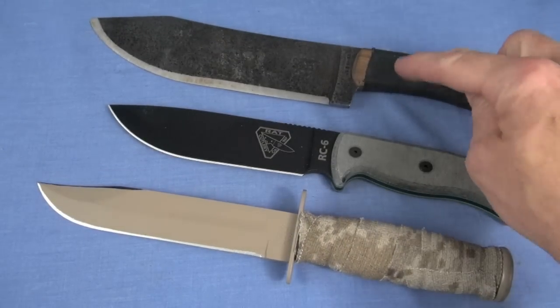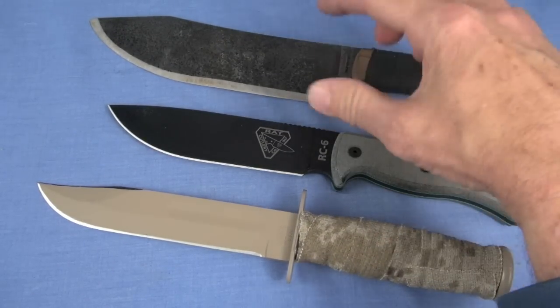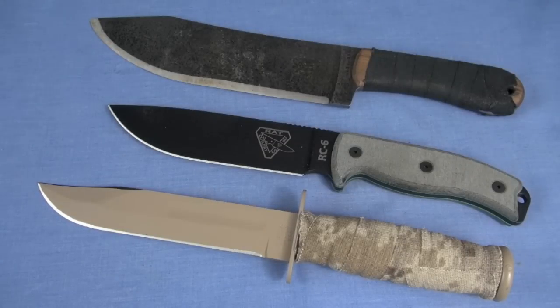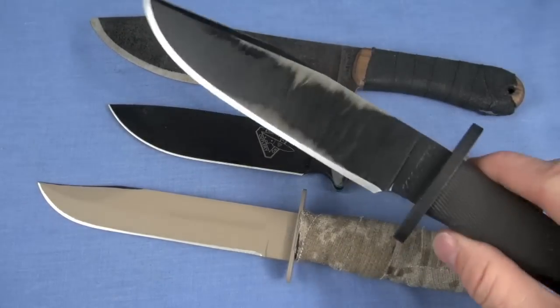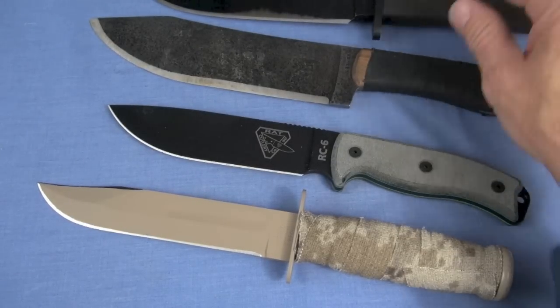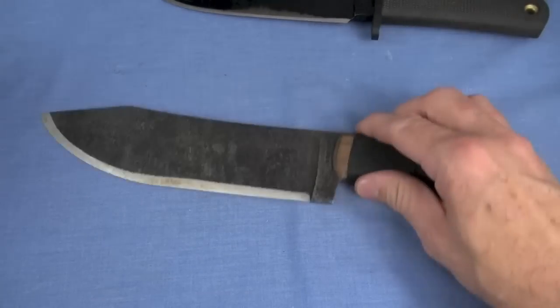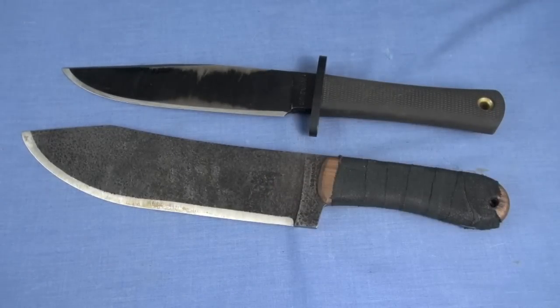This knife here will dominate this one for hacking. This one too. Weight forward, broad expanse of steel. A lot more mass. I have the old Eagle sheath for that Camillus, as we saw in 2008. Ooh, another Cold Steel. Recon. Be an interesting contest between these two for chopping. I'm talking between the Recon and this one. This one would win. I can just tell you that.